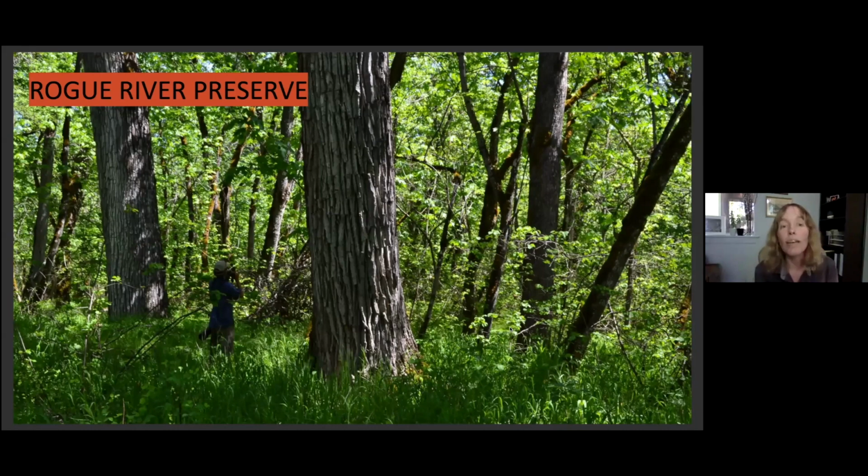Every year we contract with a bird biologist to do bird point counts to contribute to local knowledge about our birds and also regional knowledge.